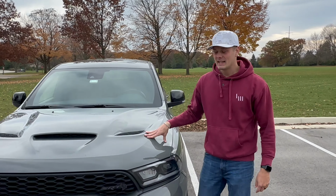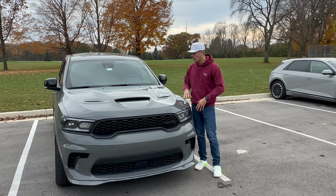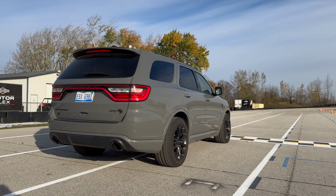We just got done in the Durango Hellcat. This thing is a supercharged V8, over 700 horsepower family SUV. And today we're going to show you everything that you need to know about this beast.